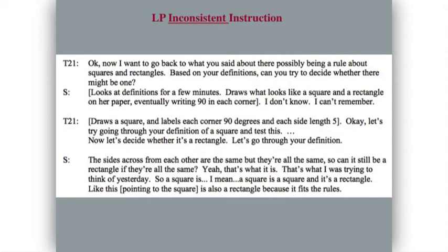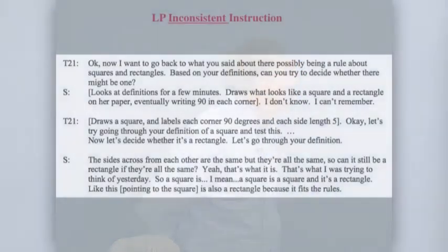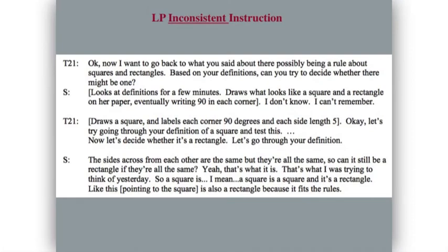Okay, and at some point, the students always sort of, when they're sitting with somebody who seems to know something about geometry, so many students will say something like, oh, you know, is it all squares are rectangles or all rectangles are squares? I remembered we talked about that, but they haven't the slightest idea which is right or how to figure it out. So they had talked about this before, and the student through high school geometry still didn't know what was what. Okay, I want to go back, and you said that about there possibly being a rule about squares and rectangles, okay? Based on your definitions, can you decide whether there might be one? I don't know, I can't remember.